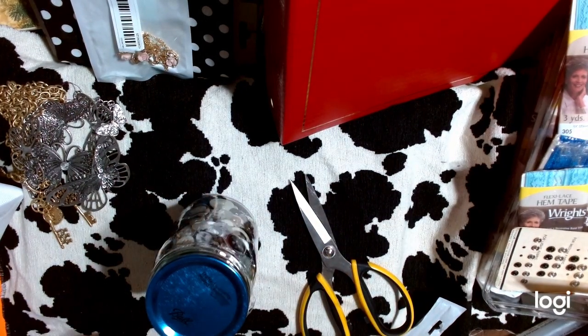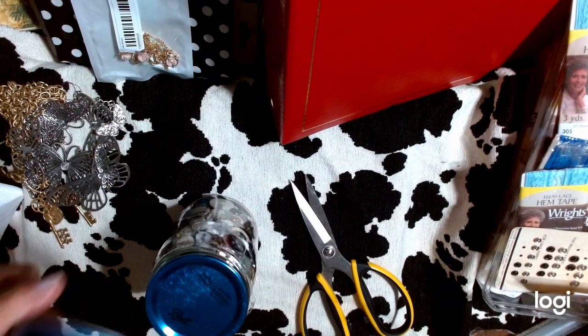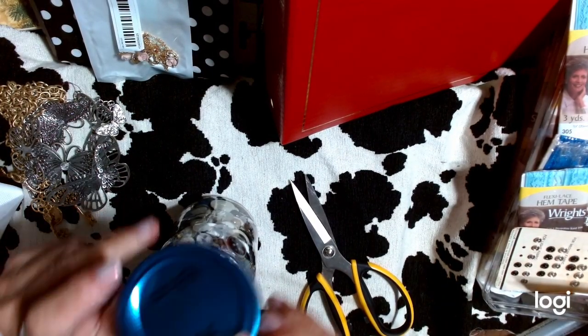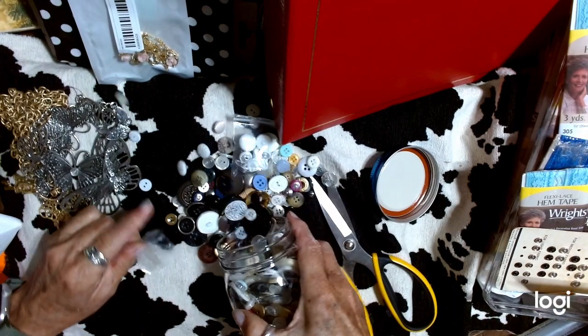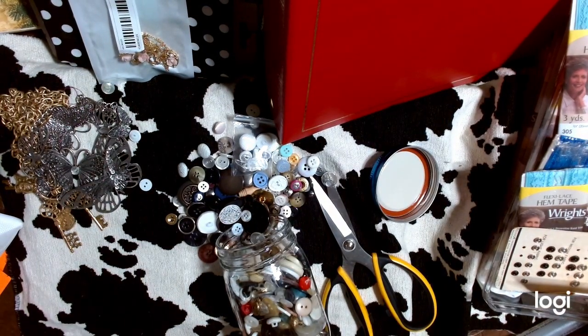Not to mention this great jar that they peeled tape over. I love this, it's a Ball jar with a blue lid. I've never seen a Ball jar with a blue lid. Have you? Isn't that cute? So let's look. Sorry. Okay.